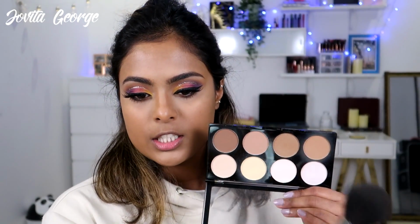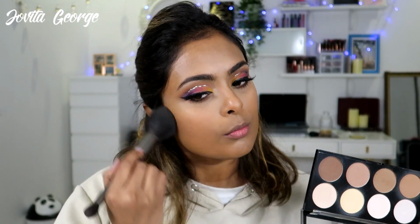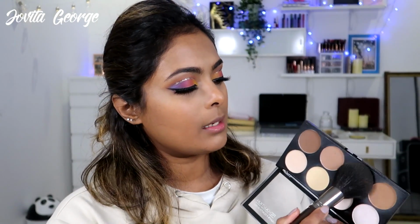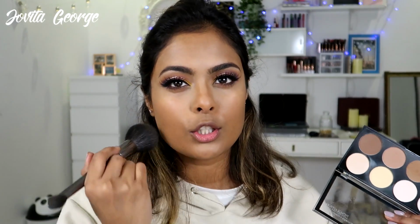With one of these darker shades, let's go for a mix of these two. I'm gonna set the rest of my face, just to take away the excess shine, because the PAC foundation does leave a shine on the face. It's more of a dewy finish.